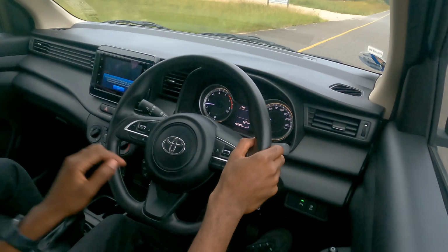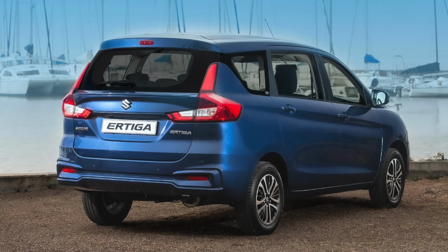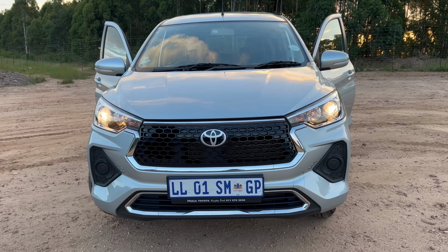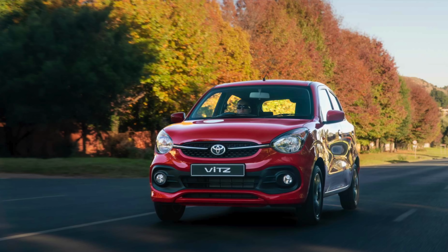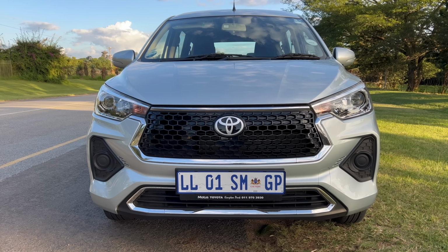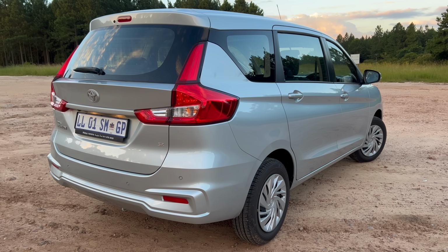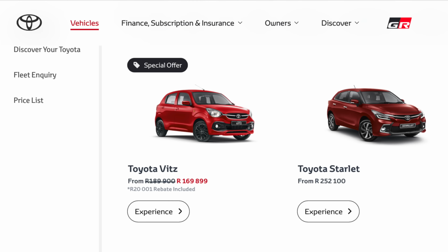As usual, we'll start by focusing on the exterior design, and if you think this car looks more like a Suzuki Ertiga, you are right. A Rumion is just a Suzuki Ertiga with a Toyota badge and a redesigned front end. Toyota rebadged the Suzuki Celerio and called it a Vitz, and in December 2023 they sold 1,358 units. Suzuki can't pull those numbers with the Celerio, and that goes to show the power of the Toyota badge. But also Toyota is currently running a special, and at 169,000 rands, the Vitz is currently the cheapest car you can get in South Africa brand new.